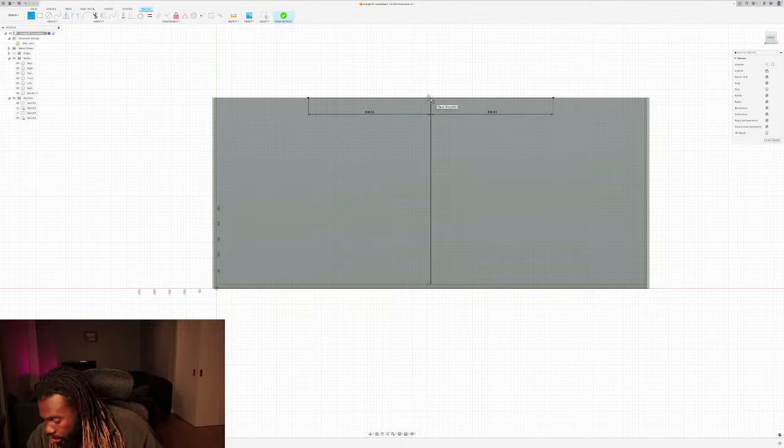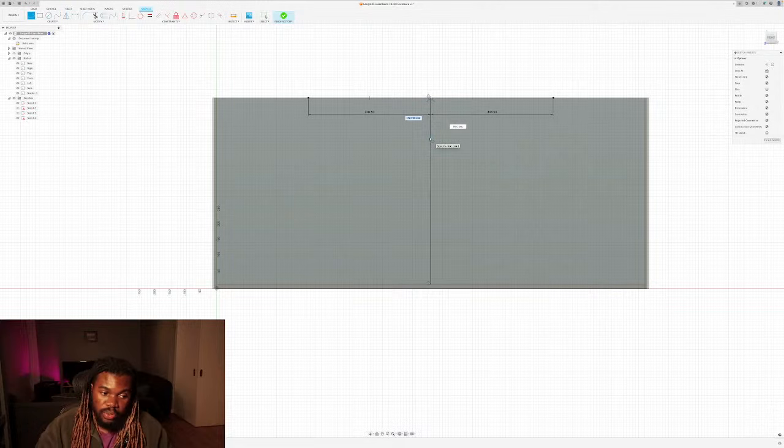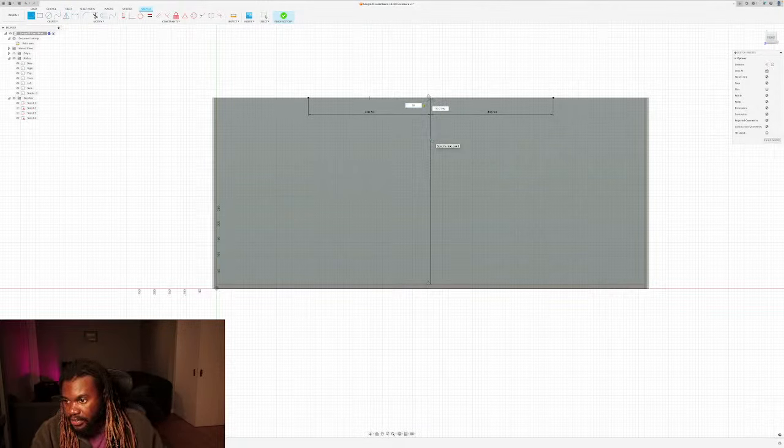So we have about 610. I'd probably do 50 millimeters off the top, because then that allows us to use our current CO2 laser cutter to cut this acrylic to size and make sure everything is hunky-dory. So I want to do 50 millimeters from the top, 50 millimeters from the bottom, and that's going to be our height there.